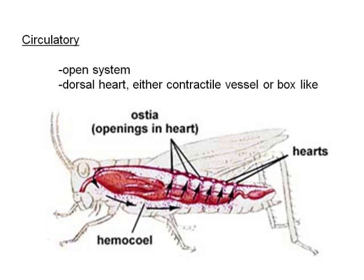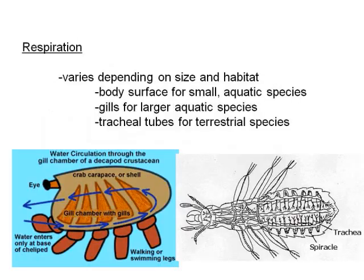You'll recall that the circulatory system in annelids was typically closed. In arthropods, the heart is dorsal in position. It can take a variety of forms. Sometimes it's a contractile vessel like we saw in the annelids. Sometimes it's more of a box-like structure which contracts and provides the momentum to push the blood through the circulatory system. The respiratory system varies greatly from species to species. It really depends on the size of the animal and the habitat in which it's found.